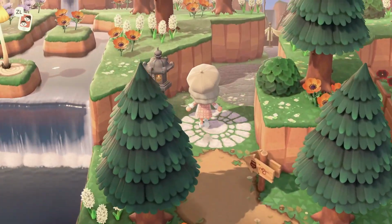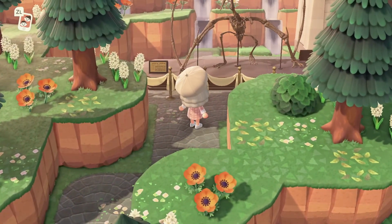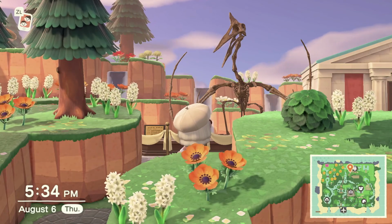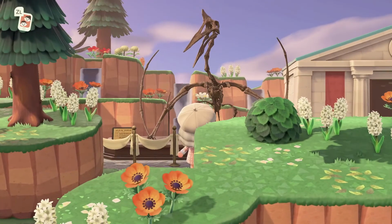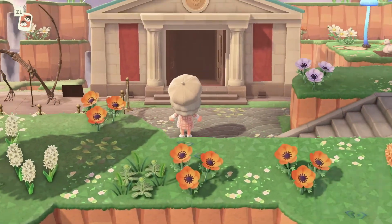If we come to the left back here, we'll head towards my museum. And up here I have my Quetzal. I butchered this name from the last tour, and I'm sure I'm doing it again, but this big old pterodactyl, he's still proudly on display right next to the museum.